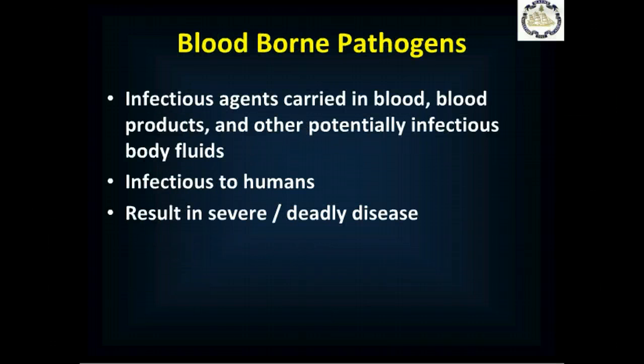So the definition of blood-borne pathogens are infectious agents that are carried in blood, blood products, and other potentially infectious body fluids that are infectious to humans and result in severe deadly disease. While there are other infectious agents carried in blood products or other infectious fluids that are infectious to humans, if they don't result in severe deadly disease, they're not of as much concern as these true blood-borne pathogens.